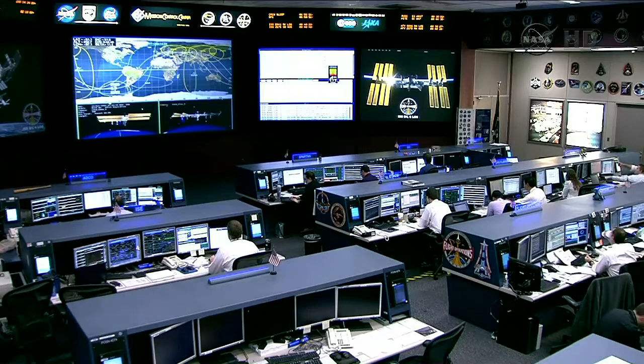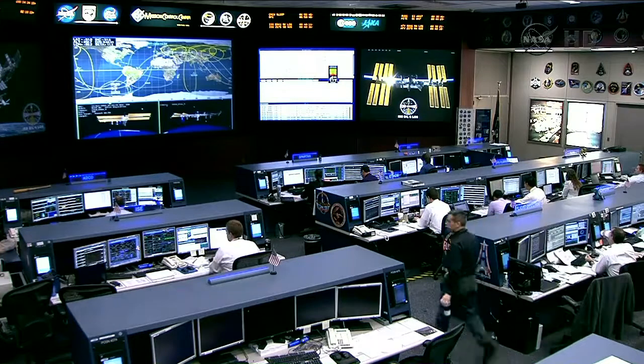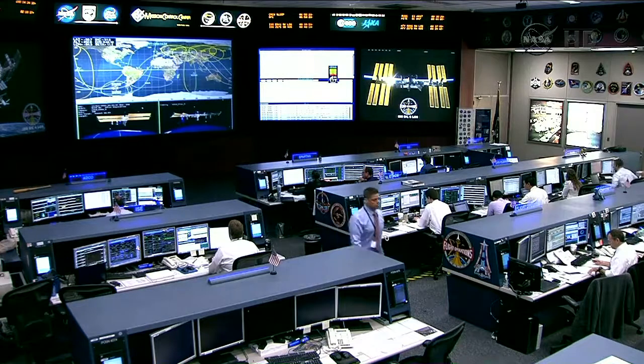Okay, Ricky, EV1, I got my green hook. Circums are unlocked. Copy that. And Reed, you'll be heading back to the CETA cart to WIF 4 to stow the APFR. Good words.